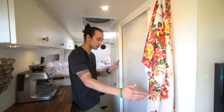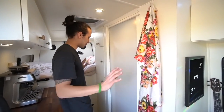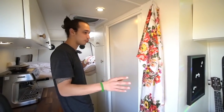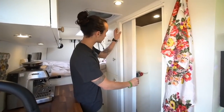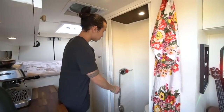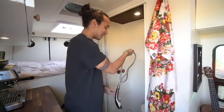Okay, so our bathroom, we wanted it in the middle to separate the living room from the bedroom. Kind of makes the feel of rooms. But it has a sliding retractable door, so it retracts into this little piece right here. And this is the shower. We don't have a shower head holder yet. We've only lived in it for 2 months.